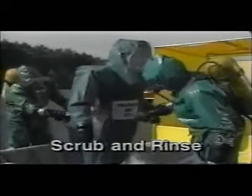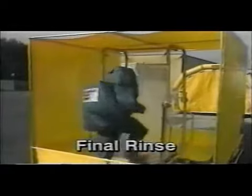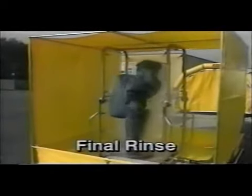Here, appropriately dressed decon personnel use brushes and a decon solution or detergent to more thoroughly dissolve and remove contaminants. The scrub is followed by a water rinse. Water should be used in sufficient amounts to rinse thoroughly. However, use only what is needed to reduce problems with containment and disposal of water runoff. A final rinse follows the scrub and rinse. The final rinse removes any remaining decontamination solutions and helps ensure that no contaminants remain on the protective clothing.